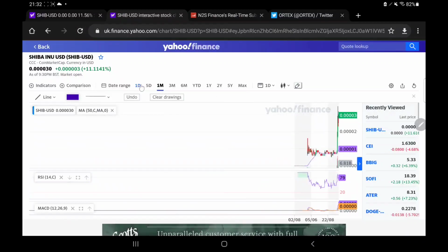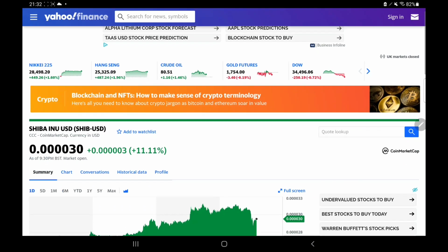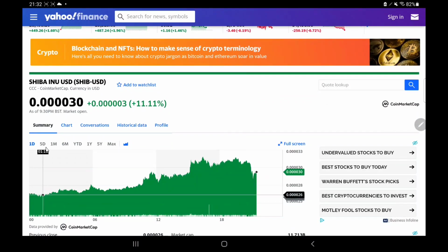Now we're going to jump into the video. We're going to start off on the simple charts, just analyze the price of Shib and what we have seen in the past few days, because you guys will know the score. Things are moving in a very nice way.